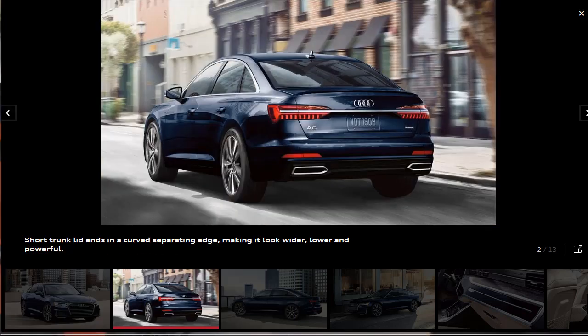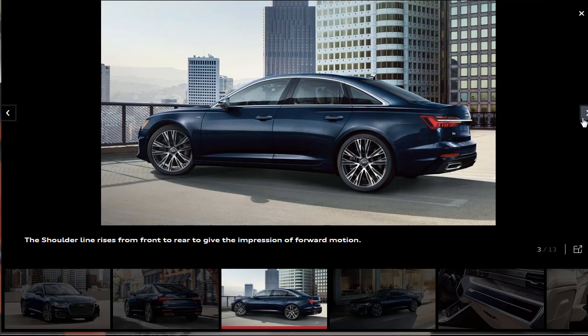Next, they're going to tell us about the short overhangs. What I mean is how much vehicle is behind the back wheel or in front of the front wheel, so there's not much overhang. They say a short trunk lid ends in a curved, separated edge, making it look wider, lower, and powerful. That's cool. That's a nice shot of this car. It's very, very attractive. The shoulder lines rise from the front to rear to give an impression of forward motion.